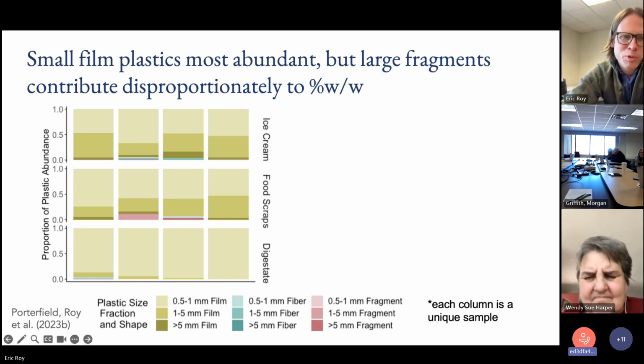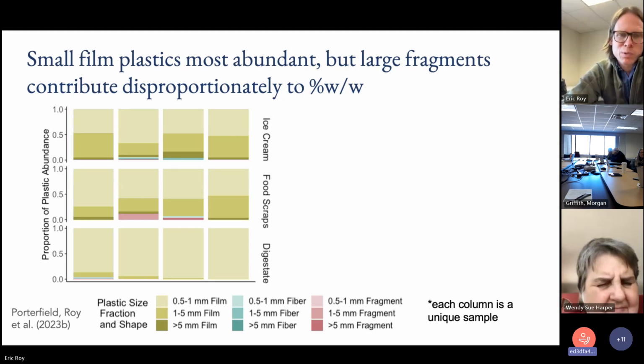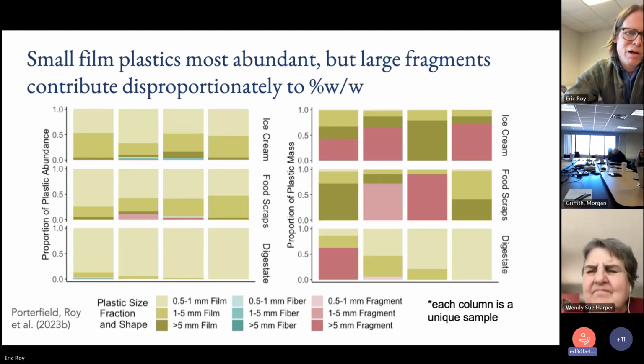And so if we look at the proportion of plastic abundance, you see a lot of that pale yellowish green. And what that means is that the majority of the particles we identified were relatively small films. So these are your polyethylene films that are common in food packaging and other film materials that are relatively small in size.